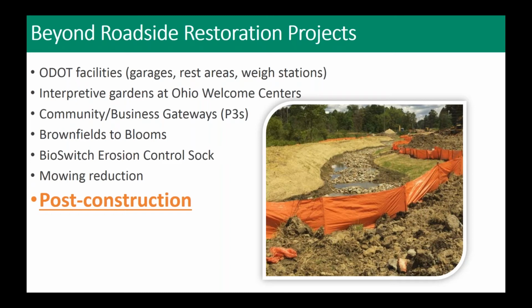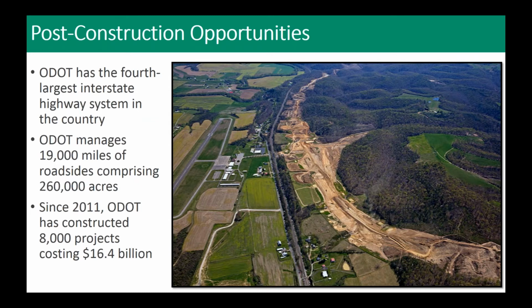So Ohio has a pretty large reach, especially ODOT, we manage the country's fourth largest interstate system. We manage 19,000 miles of roadsides comprising 260,000 acres of land. And since 2011, we've constructed 8,000 projects. So each year we do about 1,000 projects costing about $2 billion.